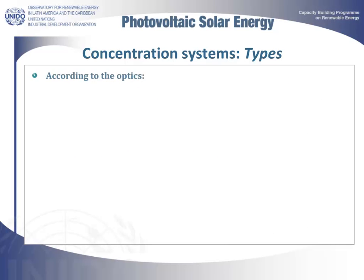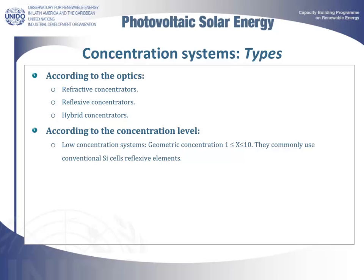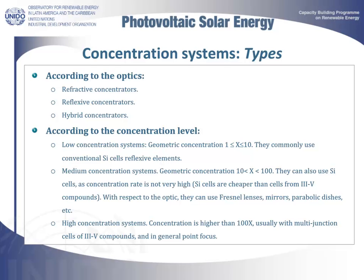Concentration systems can be classified as follows. According to optics, we have refractive concentrators, reflexive concentrators, and hybrid concentrators, and according to the concentration level. First, low concentration systems. The geometric concentration is 1 less than or equal to x less than or equal to 10. They commonly use conventional silicon cell reflexive elements.